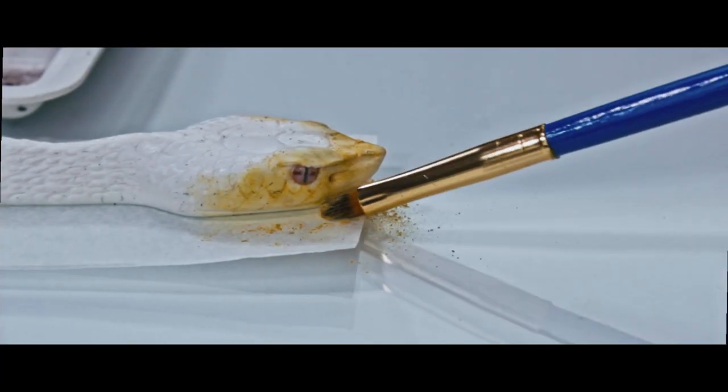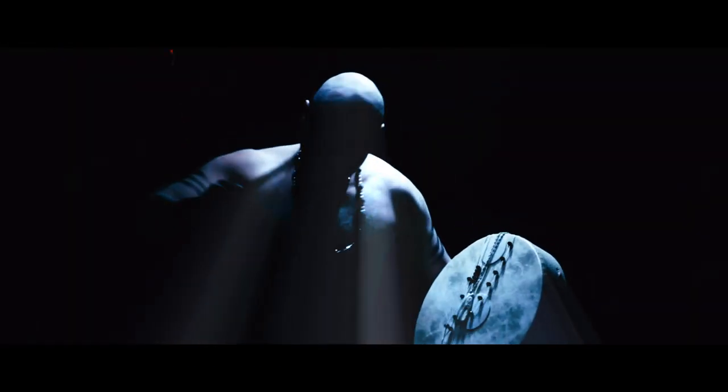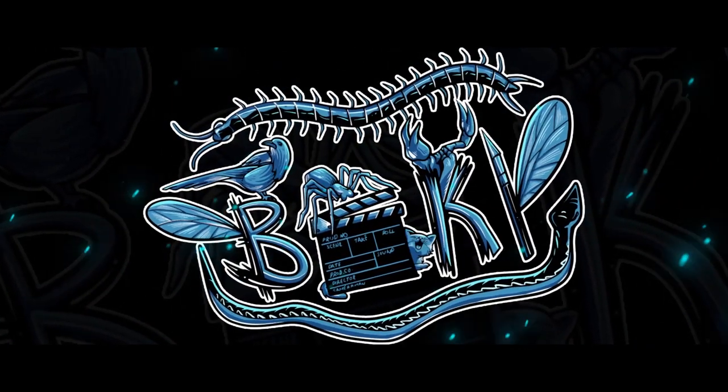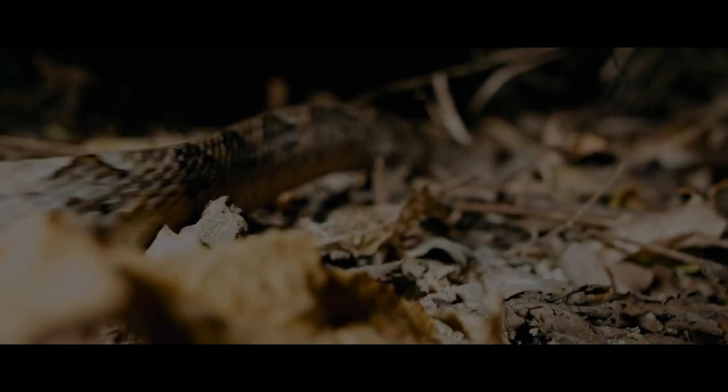Today we're going to be making one of the most dangerous snakes of Southeast Asia. But first, let me show you how it lives in the wild. The fallen leaves on the forest floor make this hunter almost invisible.